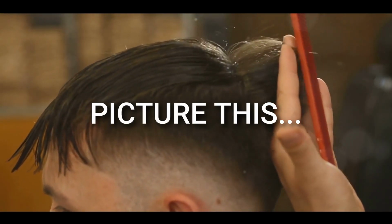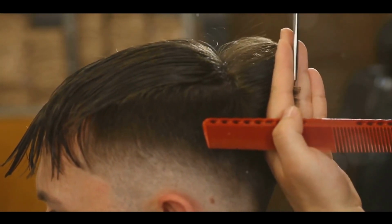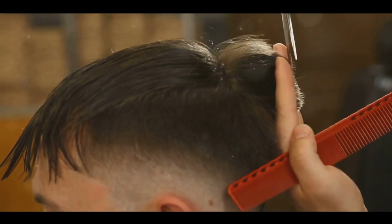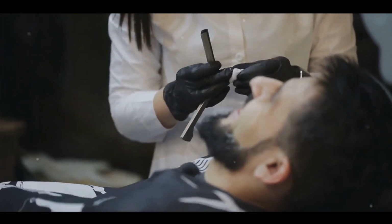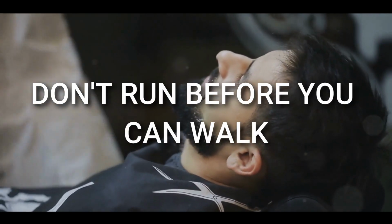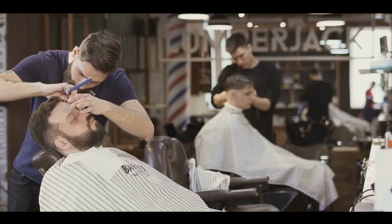Picture this. You've just qualified as a barber, your shears are sharp, your apron is new, and you're ready to conquer the world. But wait, before you dive into the sea of hair and scissors, you need to know where you're swimming. It might be tempting to follow every trend you see on social media, offering everything from classic cuts to the latest fades. However, being a jack of all trades can often mean being a master of none.